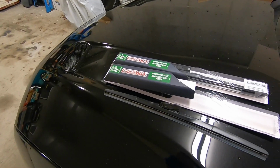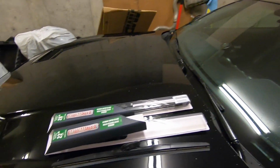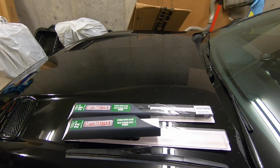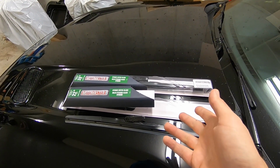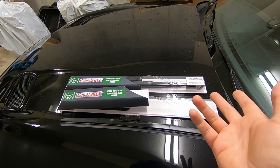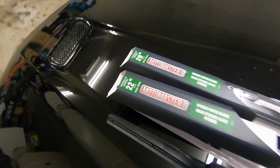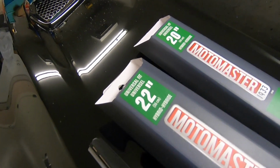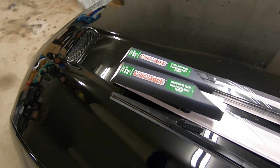All right, so we made it home. In this case, we're doing this on a 2019 Mustang GT. When you're in the store, go in. Most places have a little screen. You punch in your make and model of whatever car you're driving and the year, and it will tell you what size you need. In our case, we need a 22 for the driver's side, 20 for passenger side. So that's what we picked up.